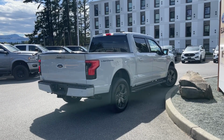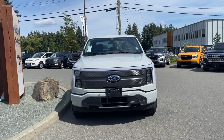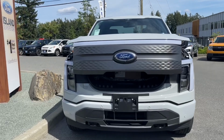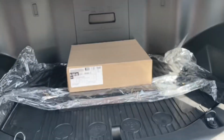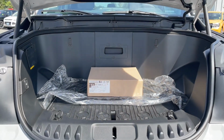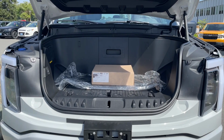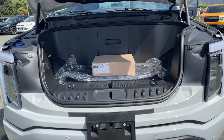And a little surprise under the hood, there's no engine because this is fully electric. It's a front trunk. Let's have a look under the hood. We're going to double click the fob to release that front trunk area. It's going to chime for you, goes up easily, and you're going to notice as well inside there's no engine. That's because this is a fully electric vehicle. It has a 131 kilowatt hour electric motor, and it has a battery. The battery is located underneath the vehicle, so no lumps or bumps. You're not losing any of the space on the floor.